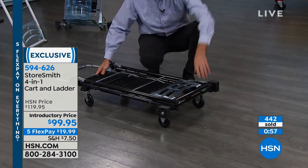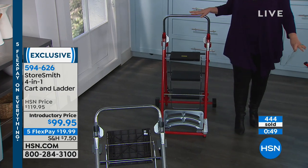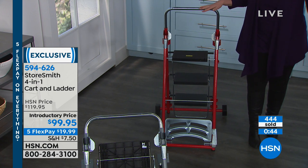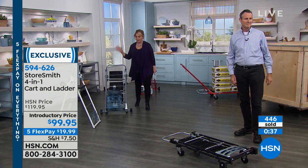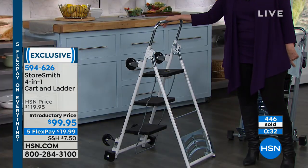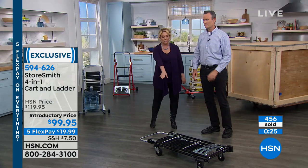438 have been spoken for. Wow. Let me go through the colors. 80 left in red, so I do have it available in red. If you want the red, only 80 people can get the red. I did this as a host pick summer maybe 2 years ago, and it's not easy getting these back in stock. Here's the red. This is the gray. I know we had under 100 to start with in gray, so it was very limited. And then we also have white. If you're using it in the kitchen or a laundry room, maybe you want the white. And then the everyday color of black, day in, day out. You can't go wrong.